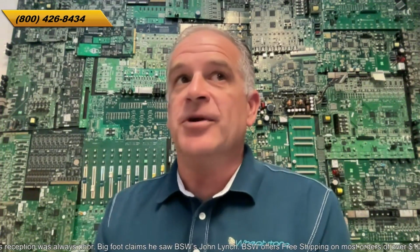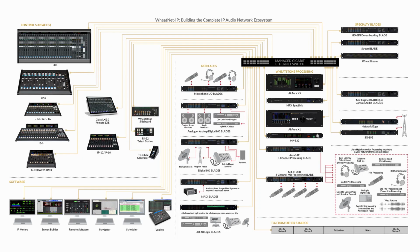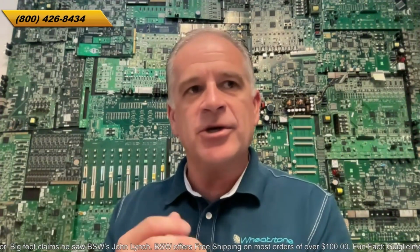They're not a WheatNet customer so much, but people that realize they could use that Wheatstone processing coming out analog or digital. So now VOICE1 gives you the traditional AES output, the traditional analog. It has WheatNet output. So now, even though it's AudioArts branded, it's part of the WheatNet family. And so now you plug that right into the switch and your microphone is now a network source with no IO cables.